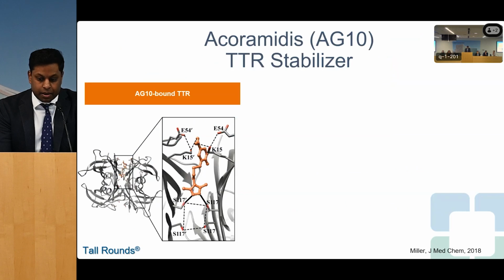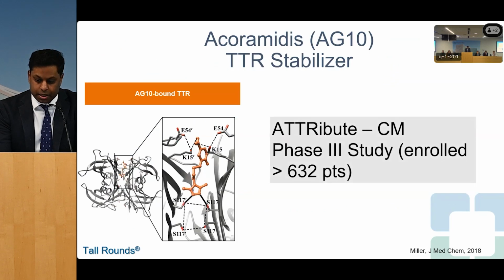Next, I'll move to acoramidis, which is the newest TTR stabilizer. This stabilizer has a theoretical benefit compared to tafamidis with regards to the fact that it binds both the lysine and the serine residues within the tetramer. The ATTRibute-CM study looked at 632 patients in a phase 3 study.